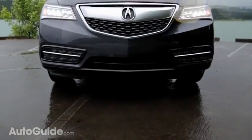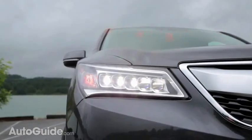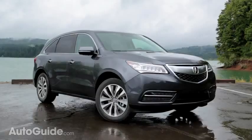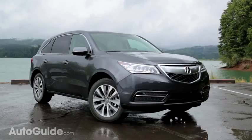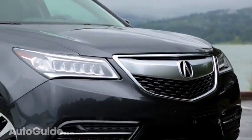The front end looks very familiar, with the biggest changes being the addition of the dual-eye LED headlights like those found on the RLX. The much-hated Acura beak isn't exactly gone on the MDX, but it's been replaced by a large silver band containing the Acura logo.